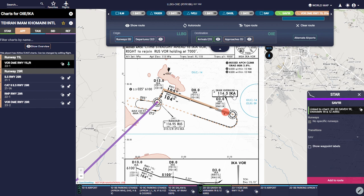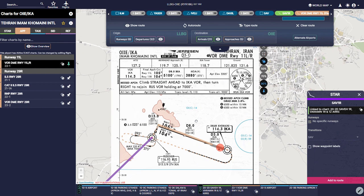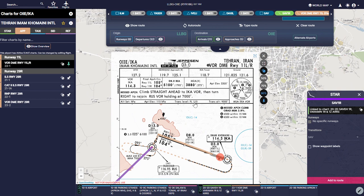The IKKA VOR is right here, so we'll make a note of this frequency. We also need to know that the transition level is flight level 110, and the transition altitude is 9,000 feet. Airport elevation is 3,305 feet up. And then this is the decision height. The decision height is 575 feet above the elevation of the airport, or 3,880.